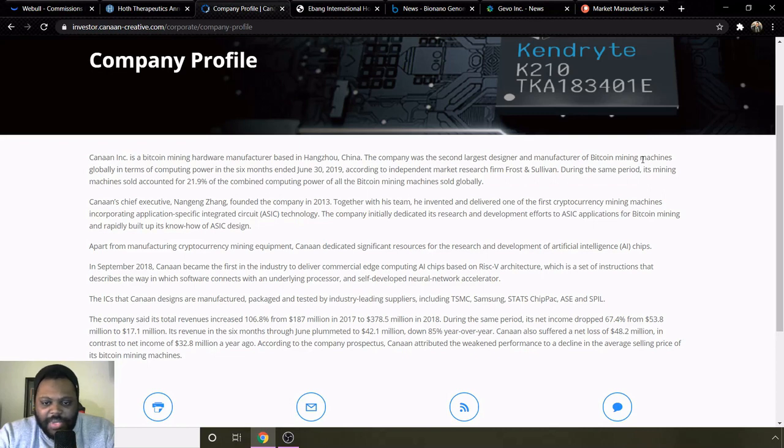Bitcoin mining, I think, is going to be something in 2021. People who didn't already start Bitcoin mining are probably going to get into it or start buying Bitcoin. But the whole cryptocurrency space, I think, is red hot, and I think people are going to jump into that. Bitcoin being the largest or most popular cryptocurrency out there, for this company to be doing Bitcoin mining and be one of the leaders back in 2019, and have a 21% combined computing power for all the machines sold, really speaks volumes for this company as a whole. So definitely going to keep them on watch list as crypto continues to grow into 2021.